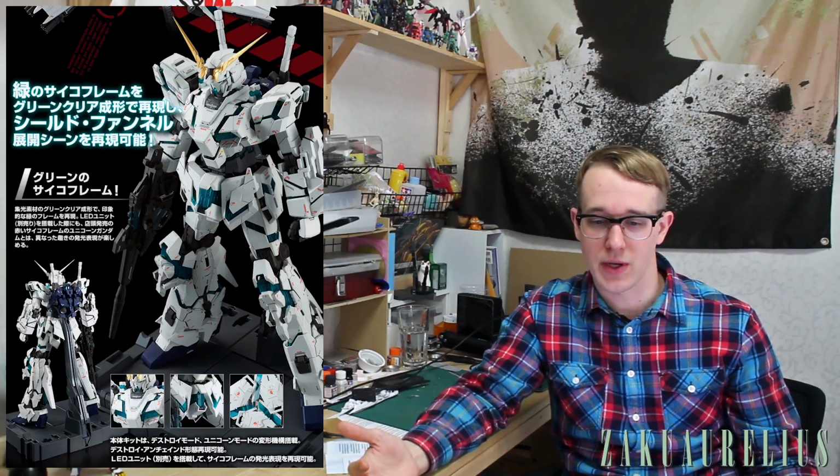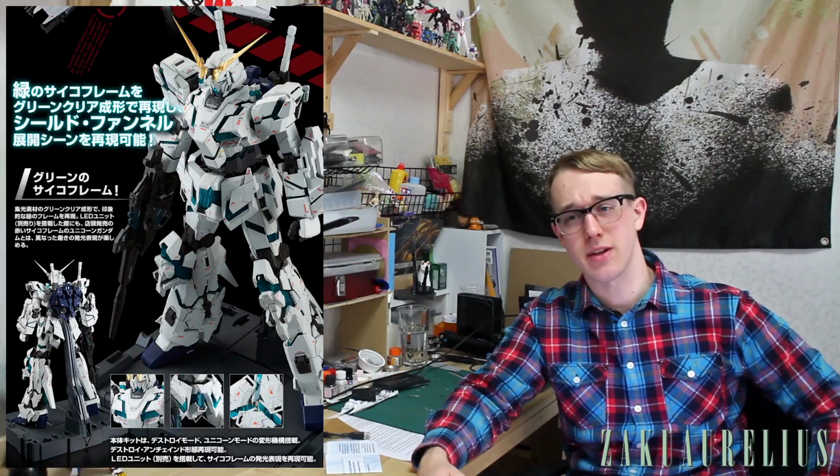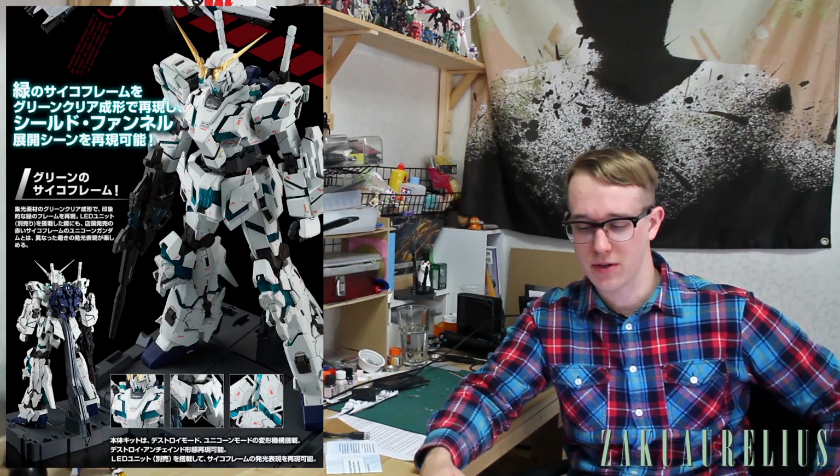This is also coming with the water slides, which is another nice thing about this kit. The regular Unicorn did not come with that, so in order to get the water slides, you had to get the Premium Bandai full weapons set. So full armor set.